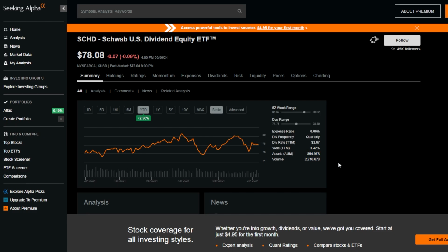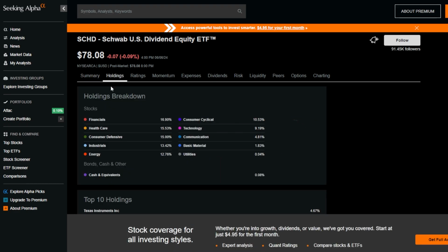So what I like about this is that there's so much information just in front of your fingertips with just a few clicks. You don't have to really dig too far into a stock or ETF to really figure out. But if you want to, of course, you can then click on things like holdings.